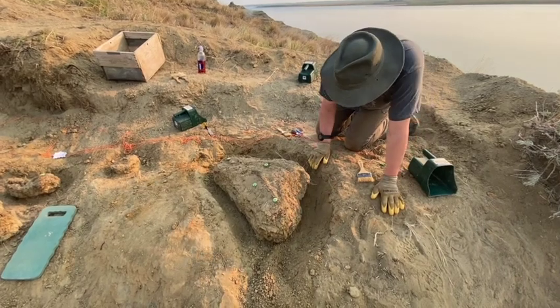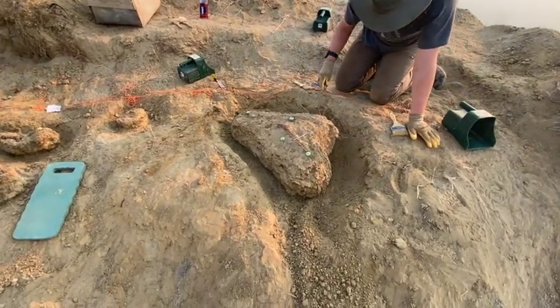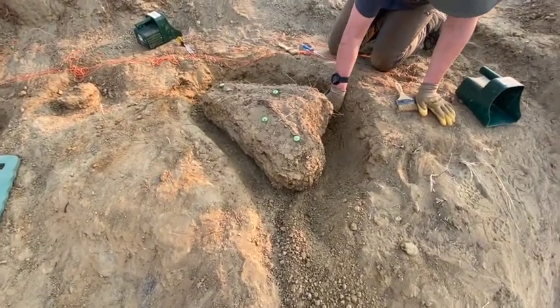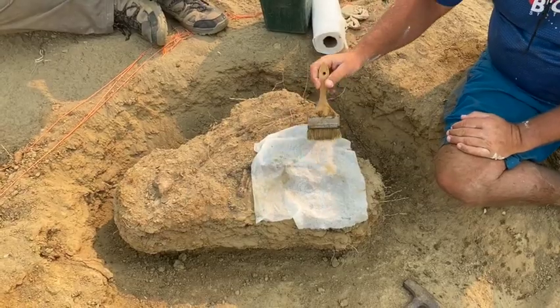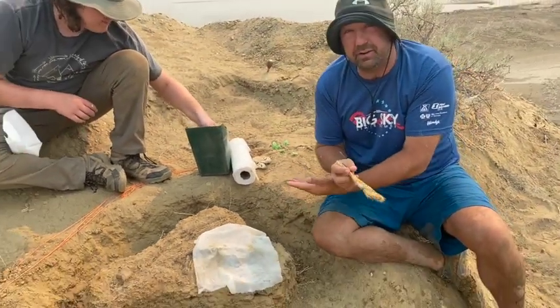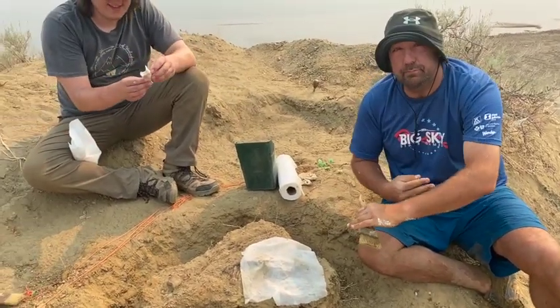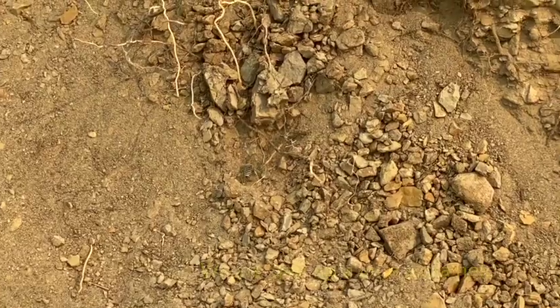Okay, this is like day whatever, I don't even know, it's all a blur. We are now preparing for jackets. What are you doing, Dave? We are putting some paper towels over these ribs here now, so we have a little buffer between the burlap and the fossil.